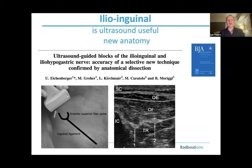So if you put your probe exactly on the anterior superior iliac spine, then you will see 2 layers, but a little bit higher, you will see 3 layers, and you will see the nerves much better. And you will see that the vessels are running more medially, further away from your injection place. So this injection place is much better. But this injection place is so far away from where the femoral nerve is passing through the abdominal wall that with this technique, we don't see femoral nerve blocks anymore.